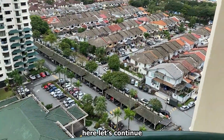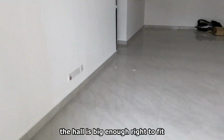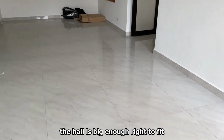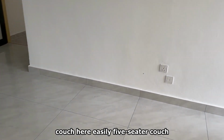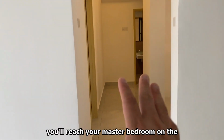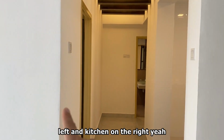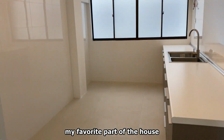Let's go and continue the tour of the unit. In the hall here, the hall is big enough to fit a 5-seater couch easily. You can go in this hall, go to this side, and you reach your master bedroom on the left and kitchen on the right. My favorite part of the house, the kitchen.